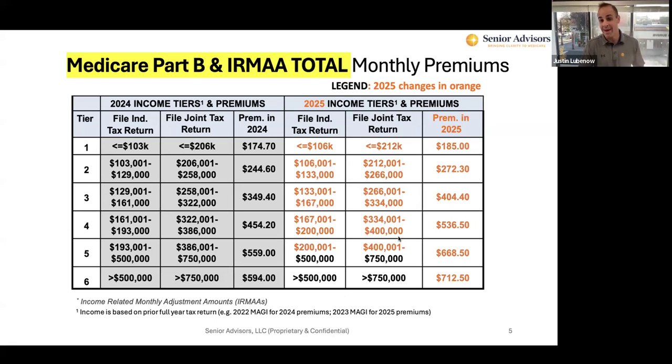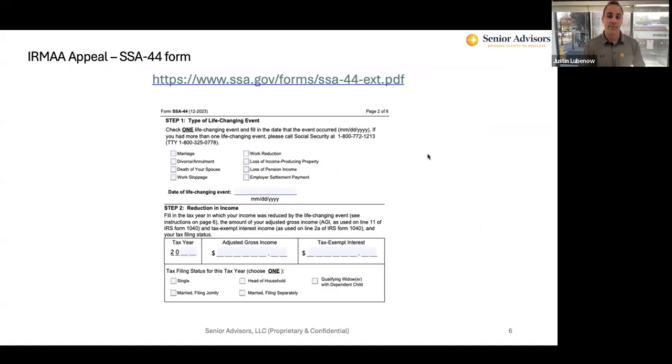So a lot of people might not be making the same income they used to make due to a life event like a work stoppage or work reduction. And if you're in that scenario, when you get that IRMAA letter, all you have to do is complete this form. It's called SSA 44. And it's an 8-page form, but it's really 7 pages of instructions and really 1 page of information to fill out, basically. But the most important thing, you're going to check off your life event. Most popular or most common would be work reduction or work stoppage. You put the date of the event, and then you put your projected income for next year.